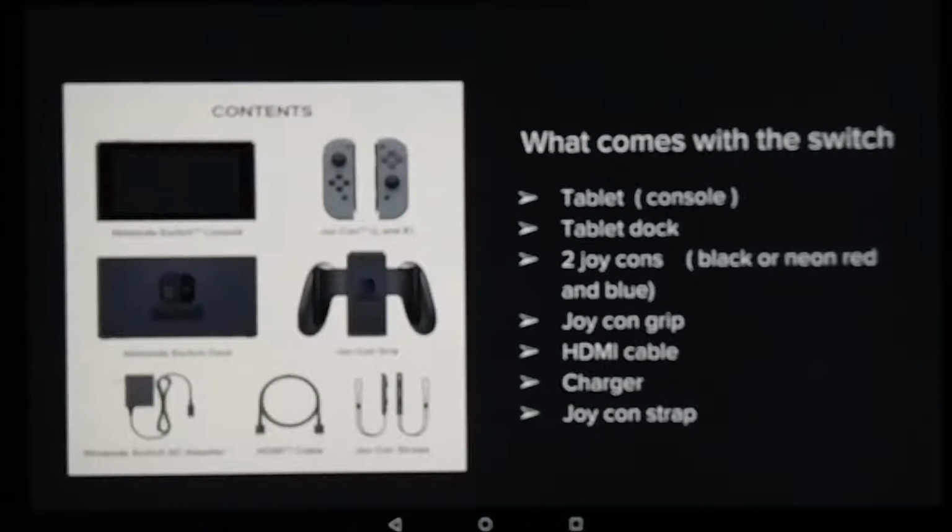And then here's what comes with the Switch. The tablet at the far left corner, which is also called the console. The tablet dock, which can charge it and hook the tablet up to the TV. And then there's the two Joy-Cons, the left and right. There's a Joy-Con grip, which turns it into a traditional remote. Of course, there's the charger and the HDMI cable that hooks it up. And then just to throw in some extra stuff, they added the little thing that can strap onto the Joy-Con.